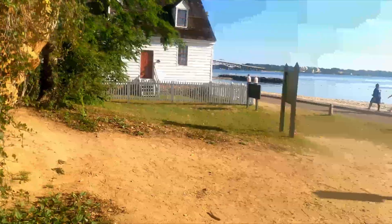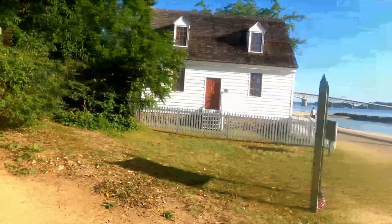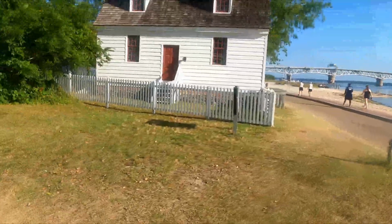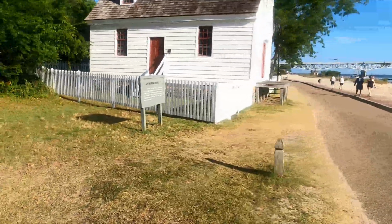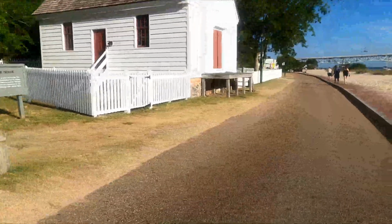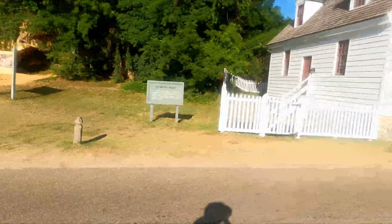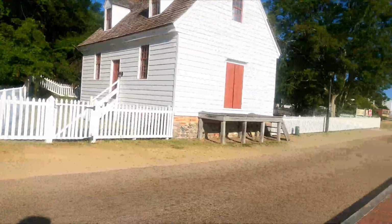But a lot of history here. So this house is of some historical significance. I forget what, but just about everything you look at down here in Yorktown has some historical significance. There's even a building with cannonballs still wedged in the side of it, and the building managed to get hit 3 or 4 times and still stand. So construction was a whole lot better back then.